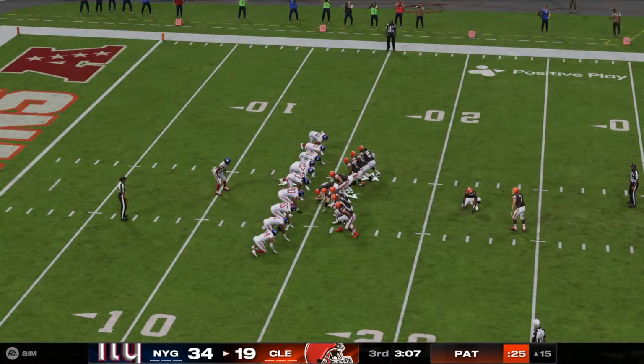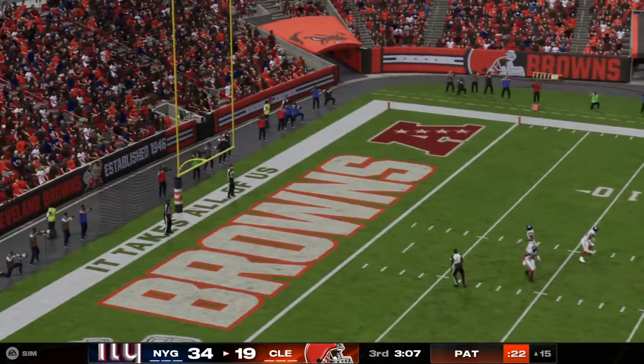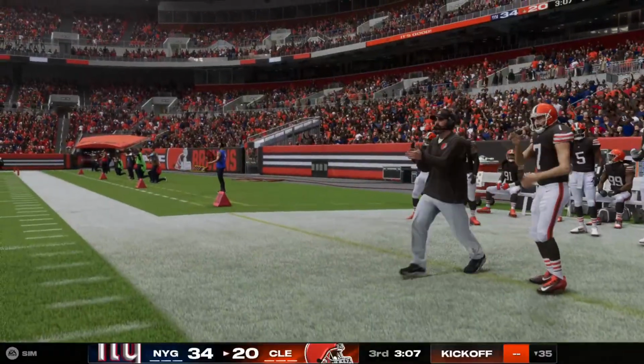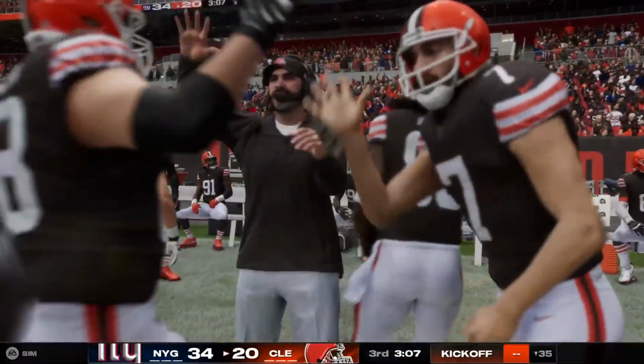On is Hopkins now for the extra point. And the lead will be cut down to 14. Just a 4-play drive that time. And it's Amari Cooper who finishes it off with a touchdown reception.